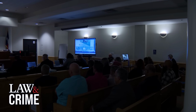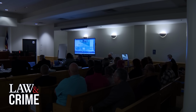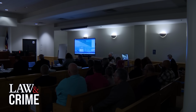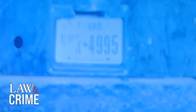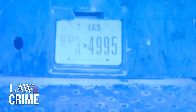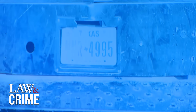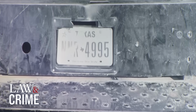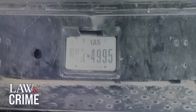Okay, we are still looking at what has been admitted as State's Exhibit 118. And this license plate, can you read that off? Yes, November Romeo 4995. And is that the license plate that is with the abduction van? It is, yes. Okay. Now publish State's Exhibit 122.